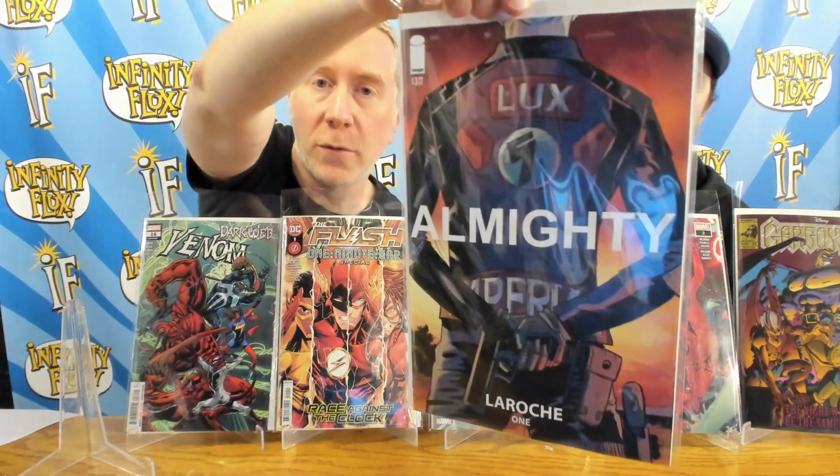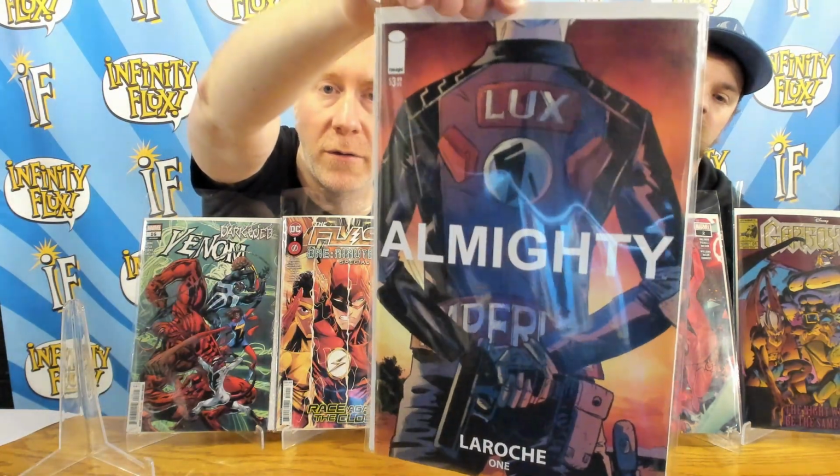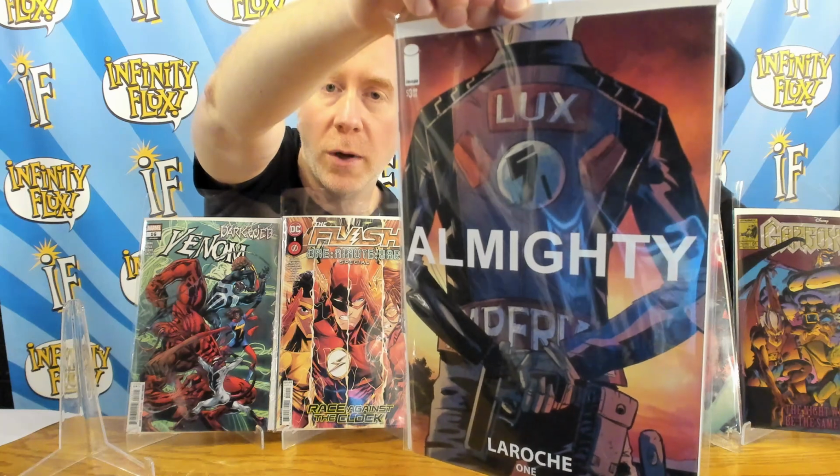I like the art a lot. The coloring especially has a lot of mood to it. All the scenes are lit different ways to add a lot of different mood. So I thought if you like the cover, the interior art is really good as well. That is the general premise for Almighty. Again, it's just a 5 issue miniseries, and there is no variant for it. Not that we don't have one. They did not make a variant for this. So if you get this cover, that's it. You got it all. Yep.